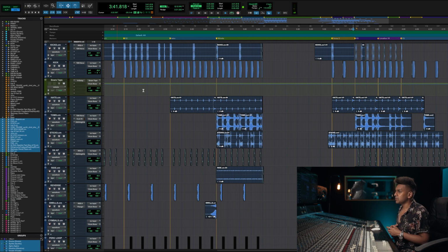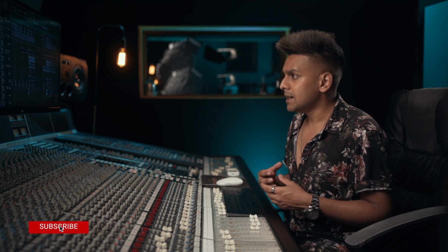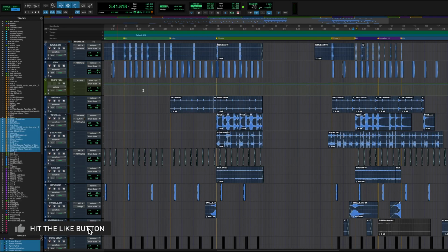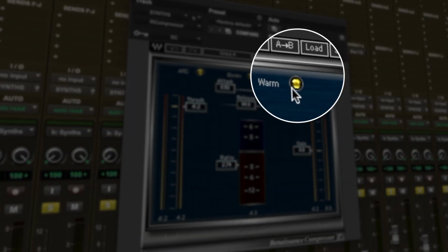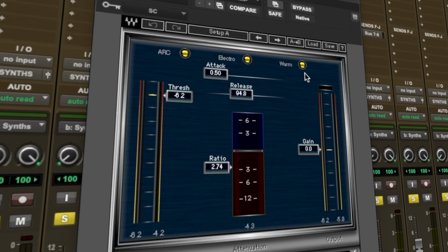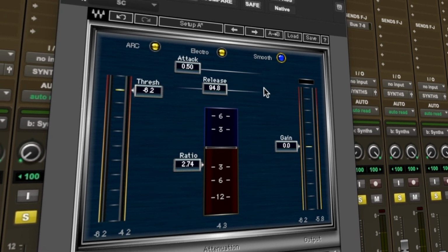So it's quite subtle there, and like I said before, I don't want to really hear that pumping happening. I just wanted to be able to create a little bit of room for that kick to sit through. Another feature I love about this compressor is when the warm is engaged, it produces low-end harmonics, or if it's left in smooth, it'll be quite transparent. It also has an option to mimic an opto-style compressor or electro.